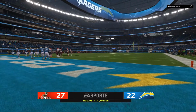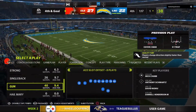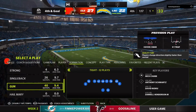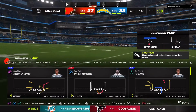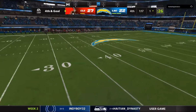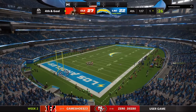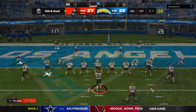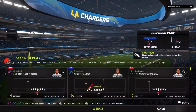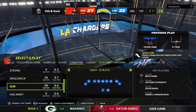Now the Browns signal for the second of their timeouts as they stop it prior to what will be an important 4th down. Here we go, a big play and a tight game late. They're going on 4th and goal. Now the Chargers will use the second of their timeouts as they'll head to the sideline and talk over what to do next.